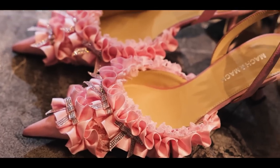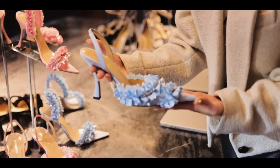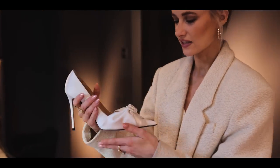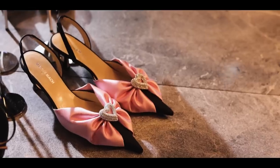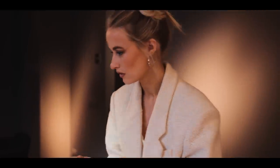These are my favourite with the sling back. I mean, how beautiful. These are really beautiful. I mean, the way that the satin has been pulled into the side of the shoe and then pulled over to create this heart effect. And then with the double heart over the front. Again, what a beautiful wedding shoe. It's gorgeous. I mean, there's so many to show you, but these are just a few of my faves.